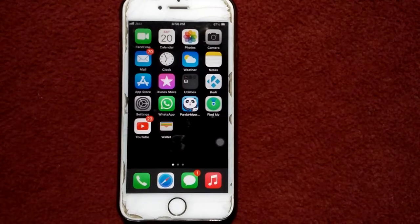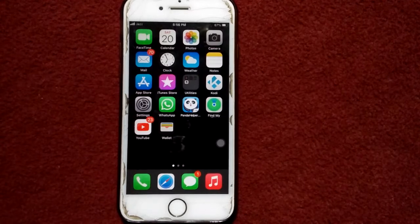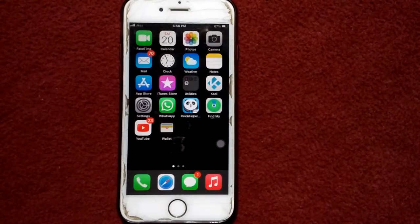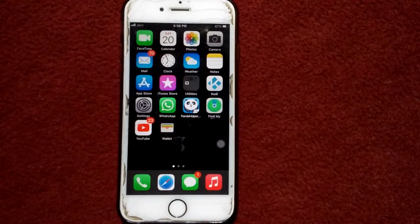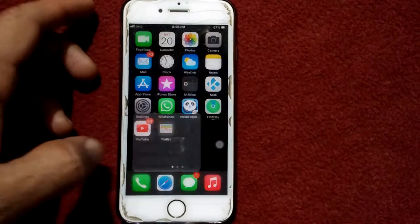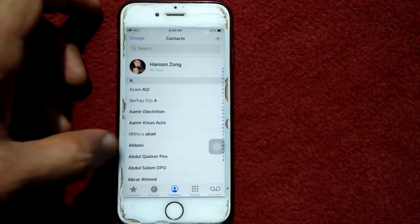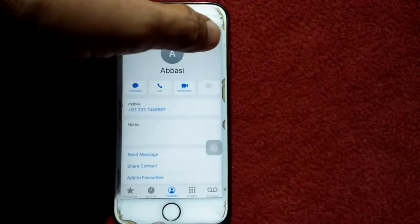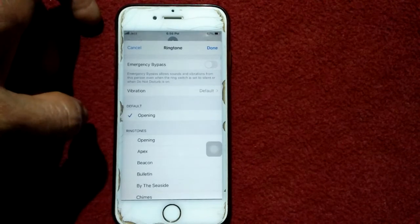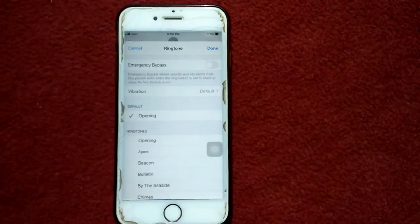The first thing that we have to check is emergency bypass for contacts. If your phone is ringing for a particular contact when it's on silent mode, then check the emergency bypass for that contact. To check that, open the Phone app and tap Contacts and select the contact. Now tap Edit. Scroll down, find and tap on Ringtone. Under Ringtone, make sure that emergency bypass is disabled.